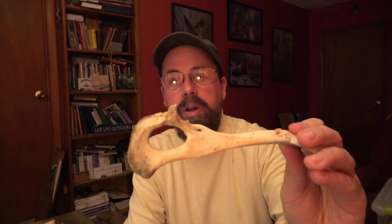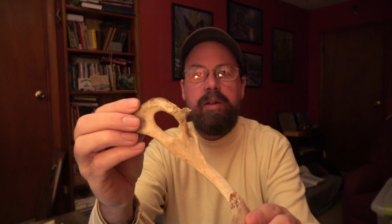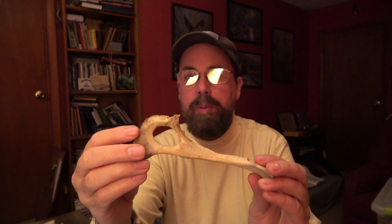All right, the next one, right here. This is number 4. What is this? Look at that spot right there. Do you know what this is? It's just one of a pair. If you guessed a pelvic bone, you are correct.